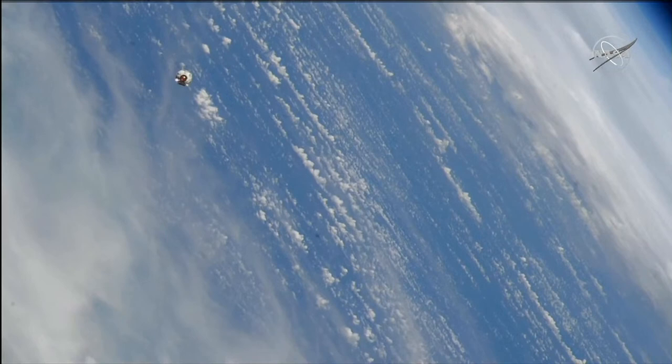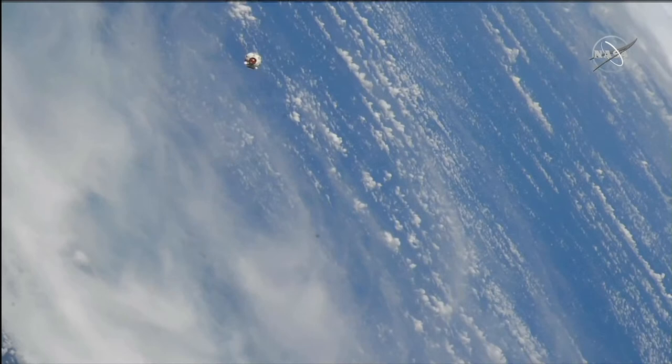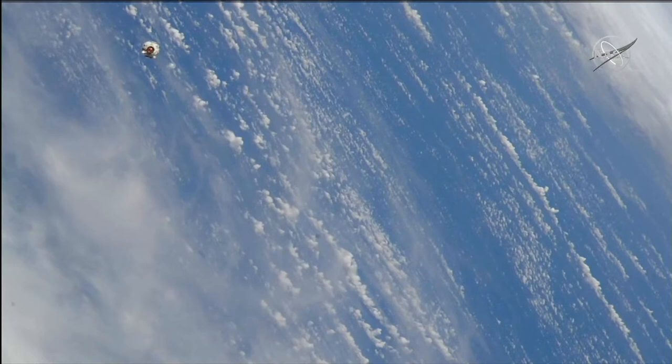Here in Mission Control in Houston, Flight Director Rick Henfling shortly will conduct a poll of his flight controllers to get a go, no-go for final approach and docking. He then will relay that to his Russian flight director counterpart at the Russian Mission Control Center outside of Moscow.